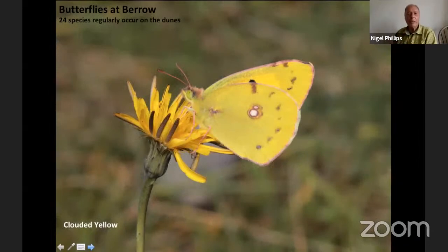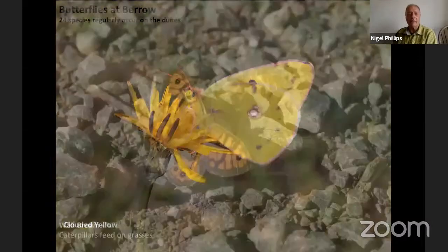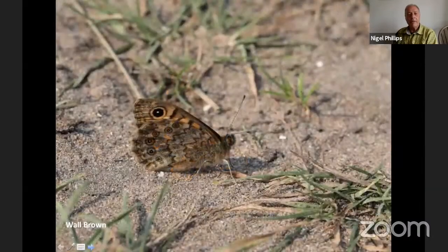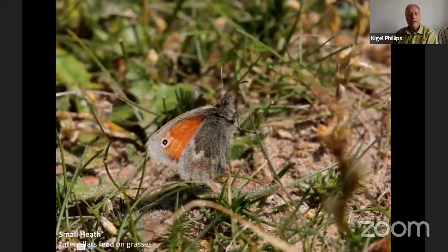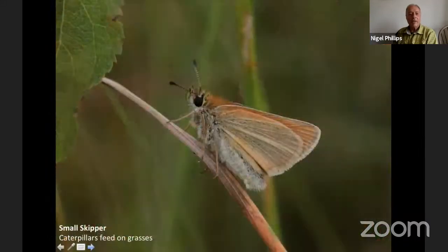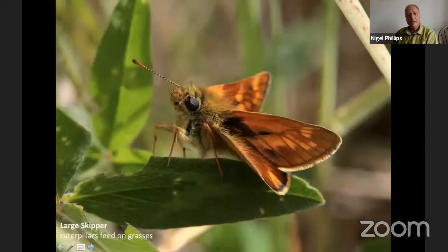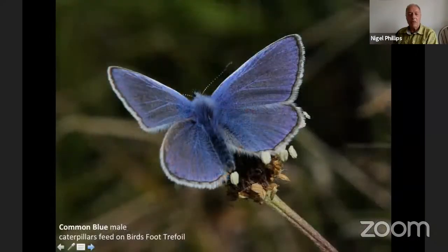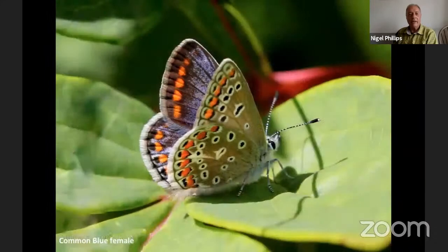Just to run through some of the butterflies at Barrow, this is a migrant, but you get a lot of clouded yellows there. It's a favourite place. Wall brown, this is very much a stronghold for the wall brown butterfly. Caterpillars feed on grasses. And there's the underside of the wall brown. You get a lot of small heaths. A small skipper, large skipper, small copper, common blue, very common there. There's the female with the sort of dark patches on the top of the wing.